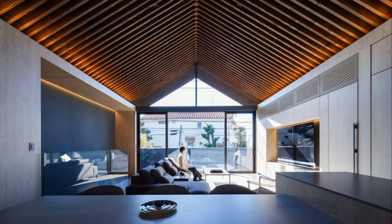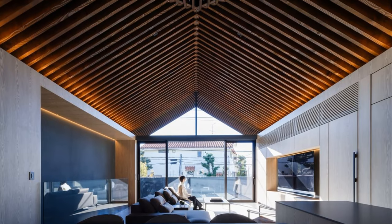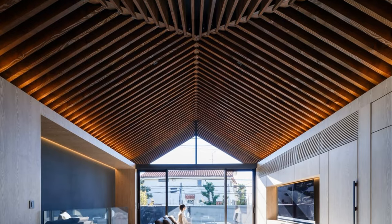Here, the rafters of the hipped and gabled roof are a defining feature. Light streams in through a pentagonal window on the south face, generating a dynamic interplay of light and shadow on their striated pattern.